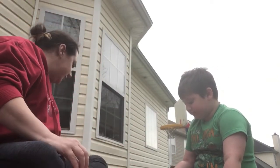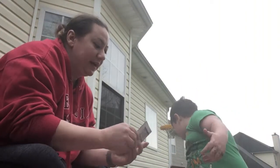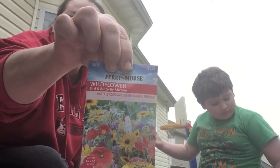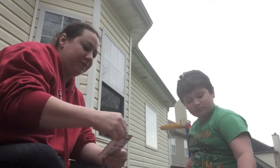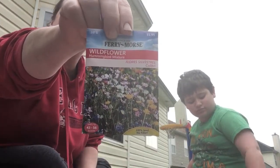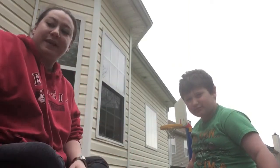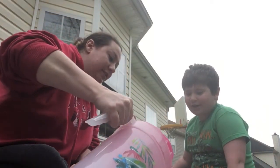Okay, so what we're going to do it two ways because I thought it would be neat to do a comparison. I'll show you some of the seeds we picked up. We have a wildflower pack that says it is for birds, butterflies mix, and we have another wildflower mix that says it's specific to hummingbirds. In the past, with our lilies, we've planted just in our little pots.